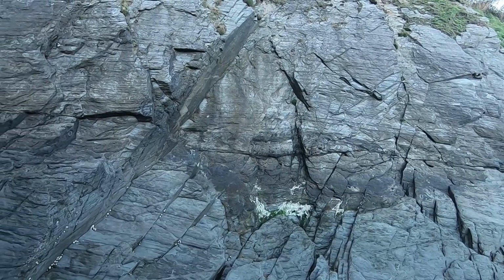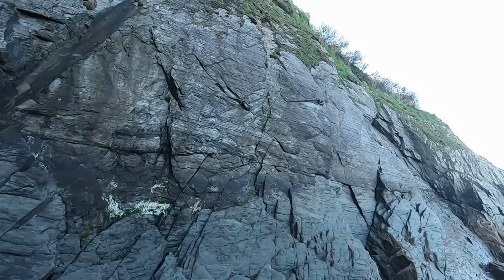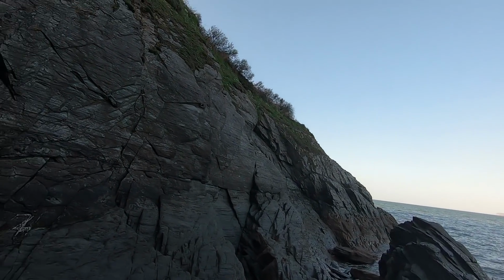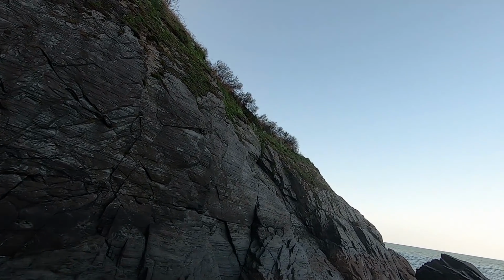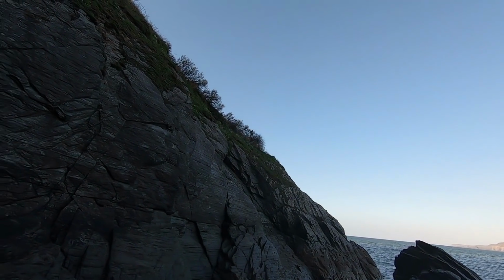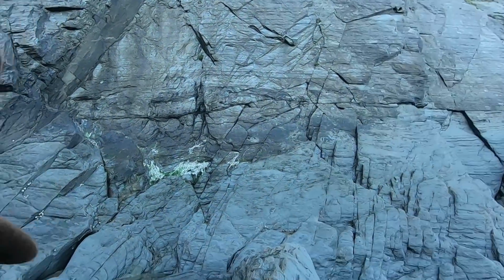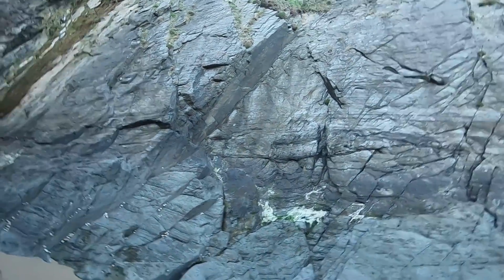Sorry if the camera work's not too steady, but obviously it's a bit precarious here. And also I've got no tripod because that's attached to the other camera. So I'm just going to take it in my hand there. I'm going to climb down this way.